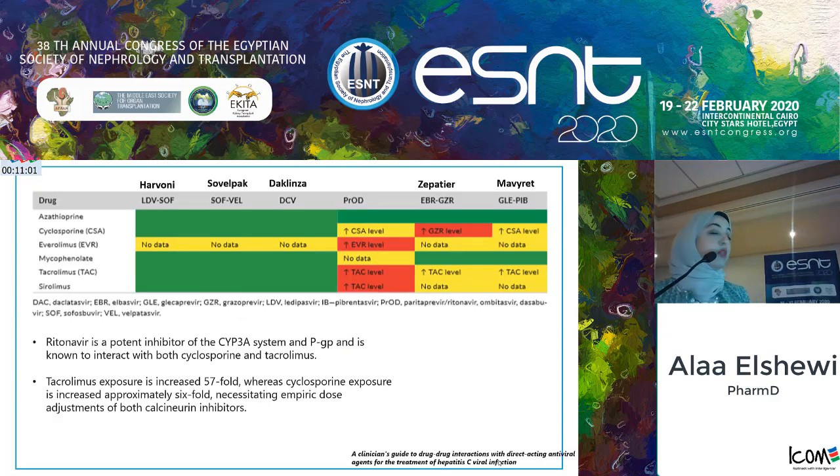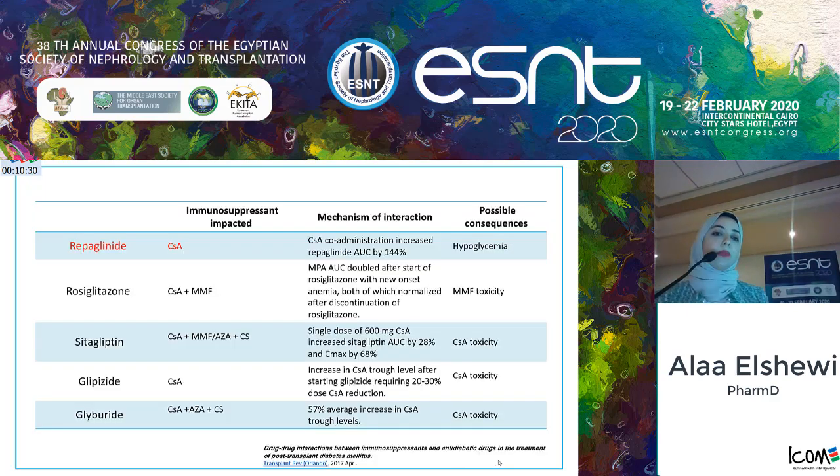This is the Liverpool heat map interaction. As you can see, the red means avoid combination. This is done for the direct antiviral drugs. As you can see, Kuvera combination with tacrolimus will lead to an increase in tacrolimus level by 57-fold, and this combination should be avoided. Why? Because Kuvera contains ritonavir, which is a potent enzyme inhibitor of the cytochrome system and P-glycoprotein. Also, Zepatier, when combined with azathioprine, will lead to increased toxicity and increased level of Zepatier.